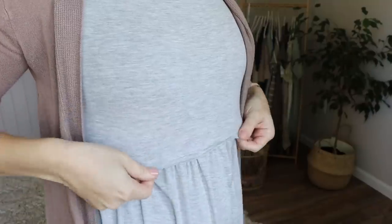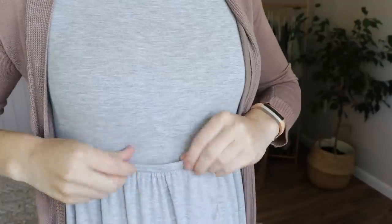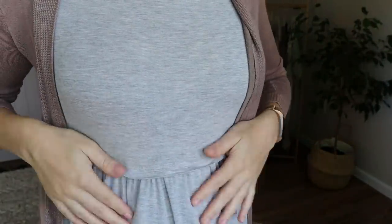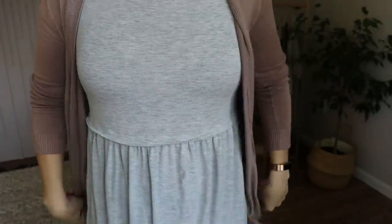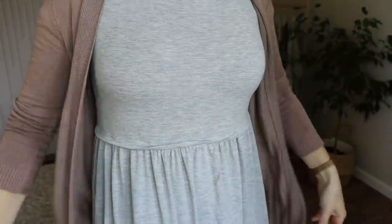So I'm gonna go step out there and show you the fabric I'm using. Oh, and I just wanted to point out this little detail at the waist. It has just a little turnover, and I think that looks really cute. It kind of hides the gathers where they start. I really like that added detail, so I think I'm gonna try for it in my versions of this dress.